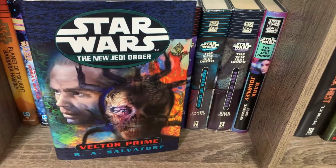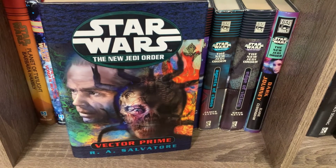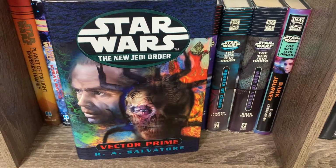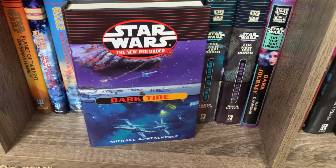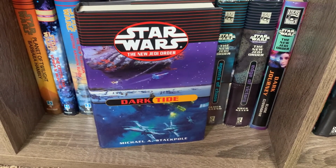And then now we're getting into the New Jedi Order, which I have a surprisingly large amount of in hardcover with all the SFBCs out there. So this is Vector Prime. This is the first book in that series. And then Dark Tide, which was actually an eBay purchase that I found for pretty cheap. This is in great condition, a really, really nice version.